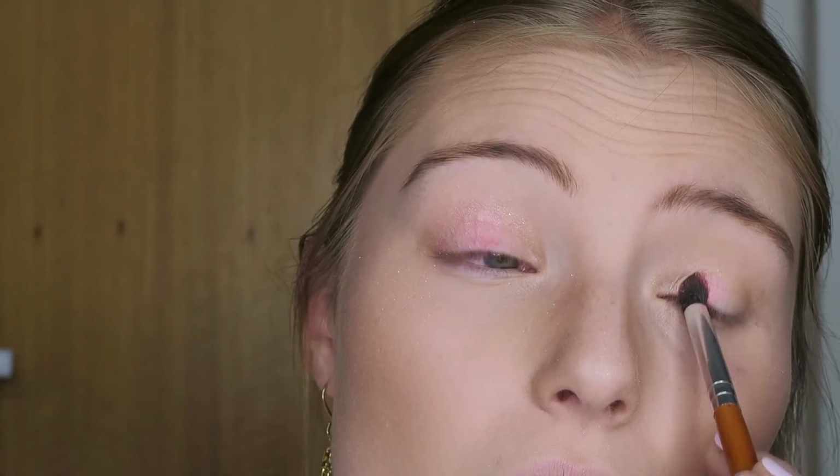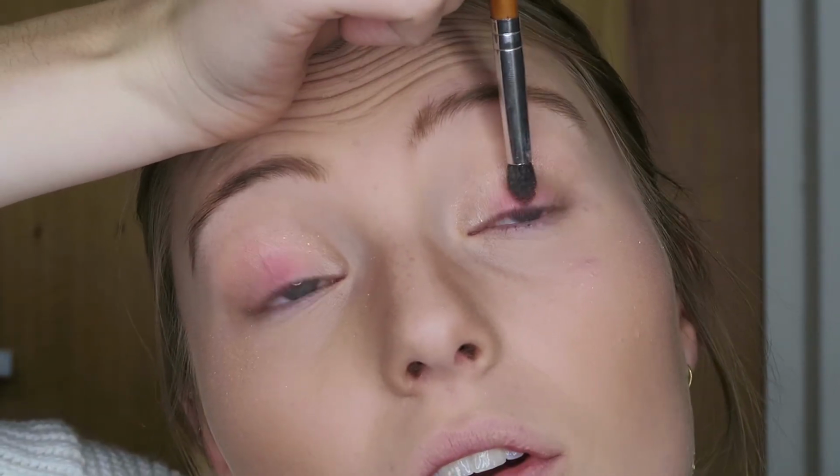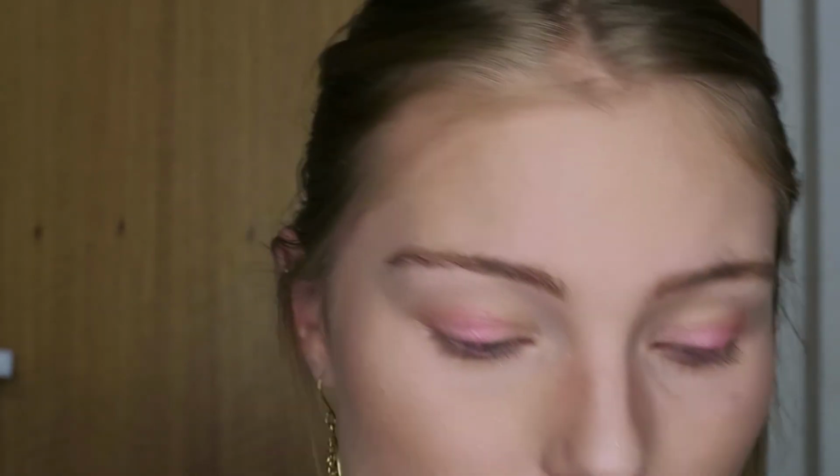Look, I wouldn't use this combo if I was about to go out on the town. Please don't judge the way I'm doing this. I'm just trying my best. Yeah, I probably wouldn't wear this out on the town. Or this combo anyway. Okay, now it's time for mascara.